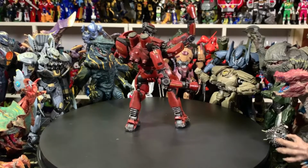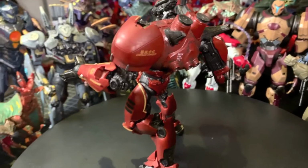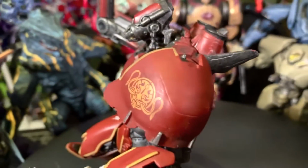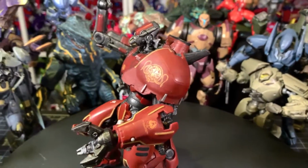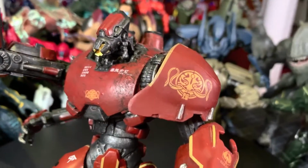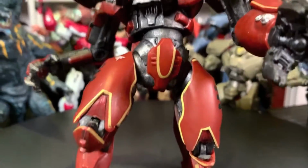This one, and you see some of them around the pit here, but this one is fantastic. I love it. From the sculpt, to the paint, to nothing ever breaking on me. That is a big deal, and it's just awesome. It's a great, great Jaeger. It's always been a great design, one of my favorites.